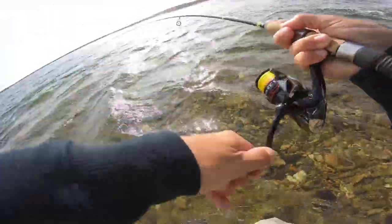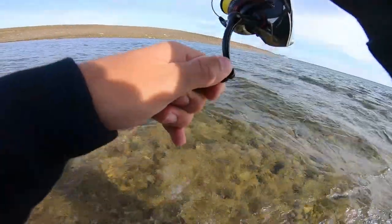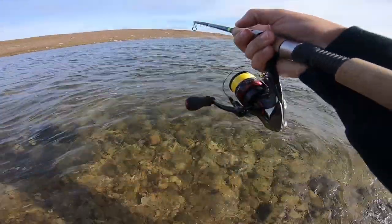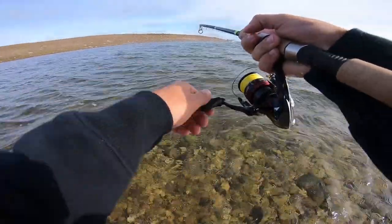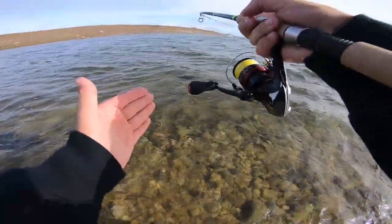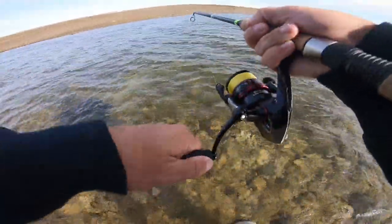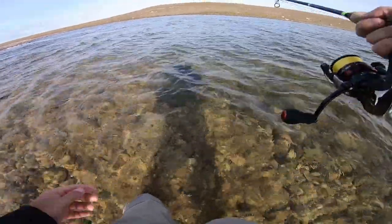Fish on. Come on. Big fish, big fish. Second cast, are you kidding me? Feels good. Such a crazy scenery. There's a float plane that flew us in this morning to catch these big char, and this is my second cast with the XL Dinnerbell. Oh my gosh, this fish is big.